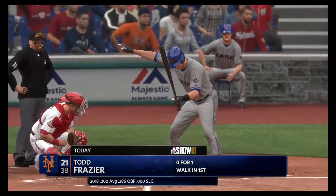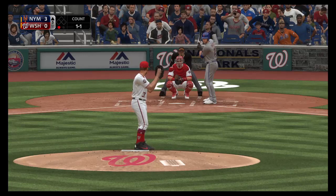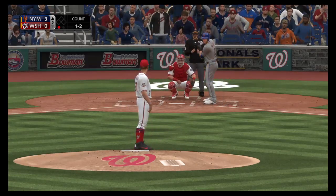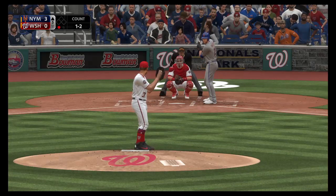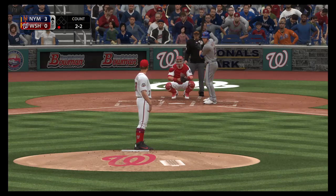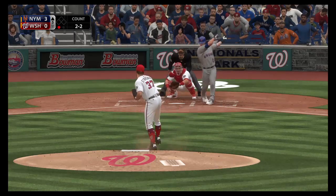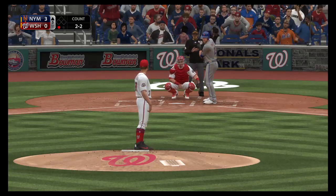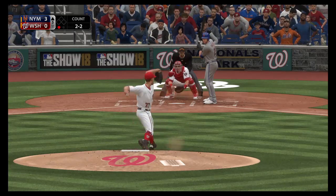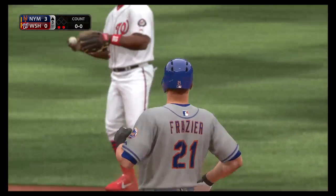Now batting, third baseman, here's Todd Frazier. Comes into this at-bat 0 for 1 in the ball game. The 1-2 is a changeup that's looked at for a ball. The 2-2 one more time. That's softly hit to right. Will that get down? Nope. A nice job by the retreating first baseman to look it in for the out.